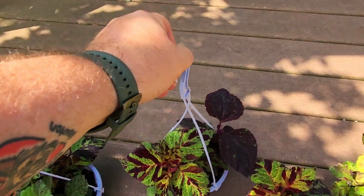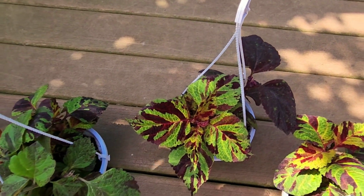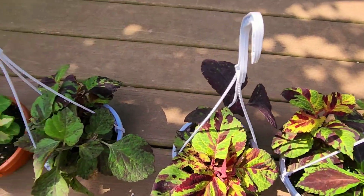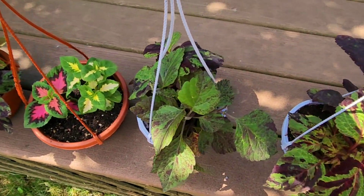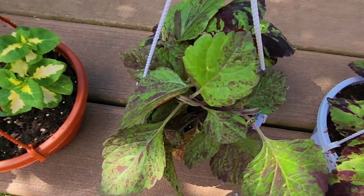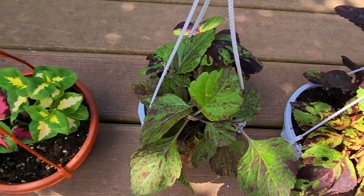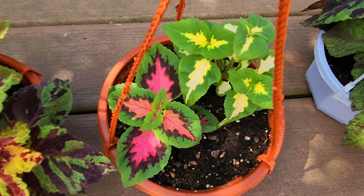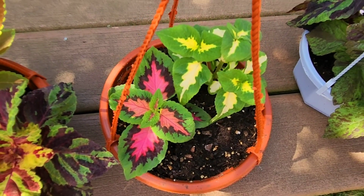You need to trim early on until everything fills in really nice. You're like a little artist, a little sculptor. Trim until everything gets nice and symmetrical, and that's up to you. You can see here, I've trimmed quite a few already. It's another beautiful one. Look at that.